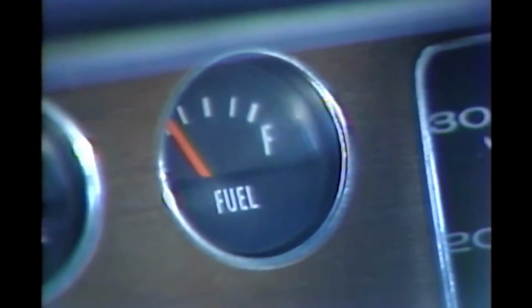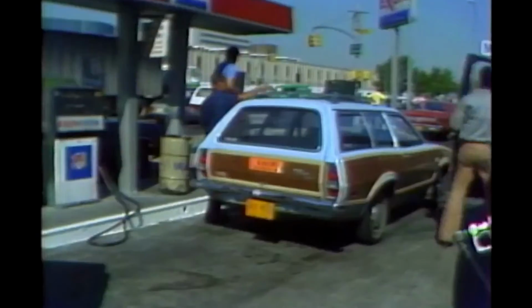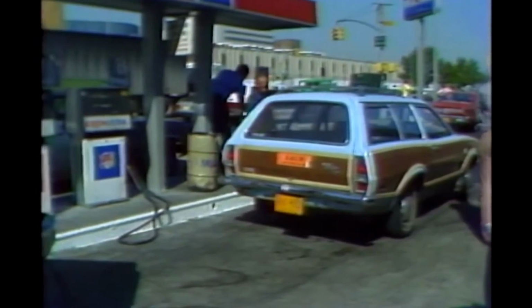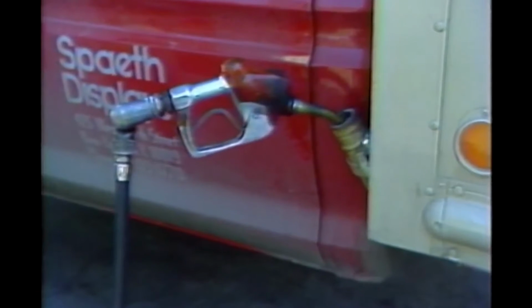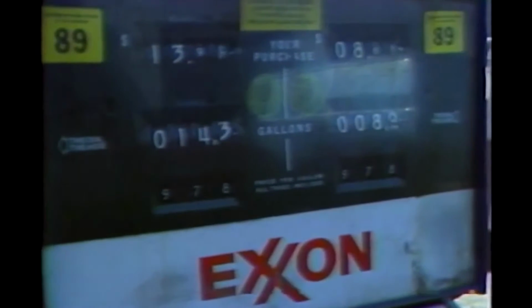During the development of the 7th generation F-Series, the 1979 oil crisis led to increased attention towards fuel economy. In addition, light trucks saw the introduction of federal fuel economy standards.